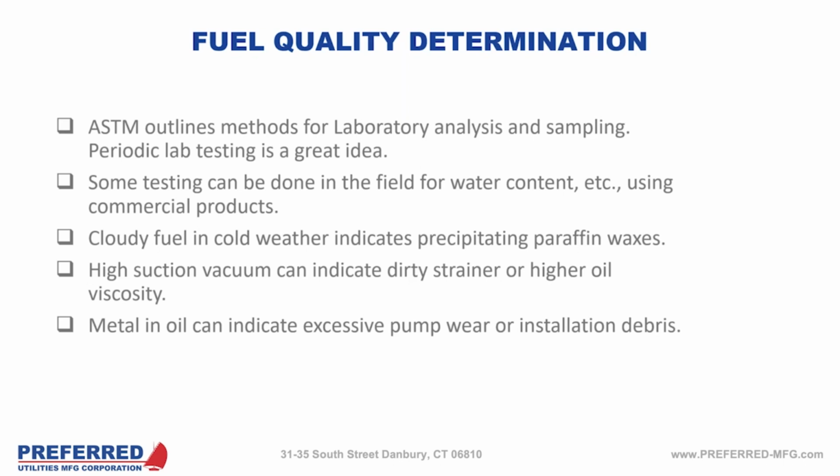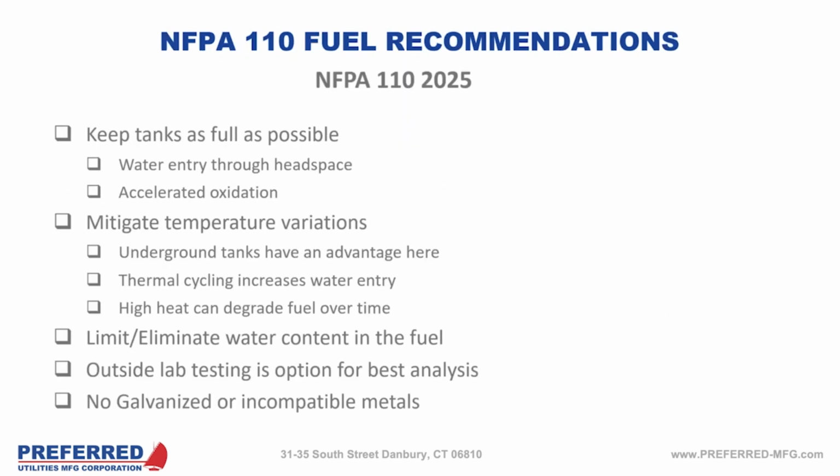A visual check is never a bad thing, as we saw on the last slide. And even looking at parameters such as a high suction vacuum on a transfer pump gives you an indication of viscosity or other contaminants in there. NFPA 110 makes some recommendations. Brent, you touched on this a little bit before, but keeping the tanks as full as possible. Water entry through the headspace.